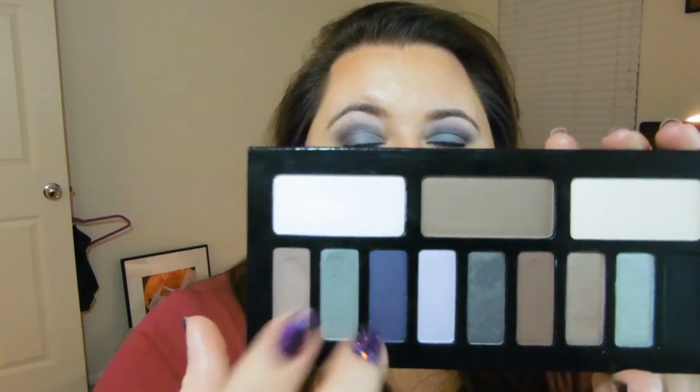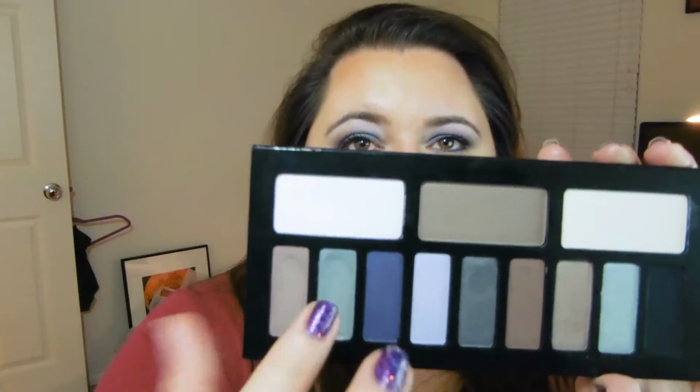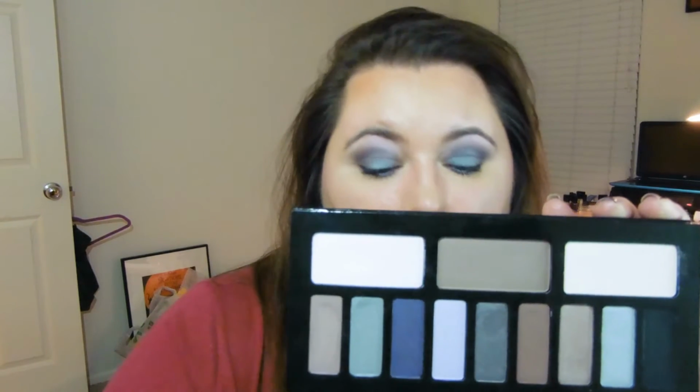All over my lid, I have this middle color here, which is called Dios. Sorry, there was a hair stuck in there. I didn't think you wanted to see that. Dios is straight up like a grayish silver. It's very, very pretty. You can see there's a slight shimmer to it. Yeah, I like Dios a lot. I don't really have anything quite like it in my vast collection of stuff.